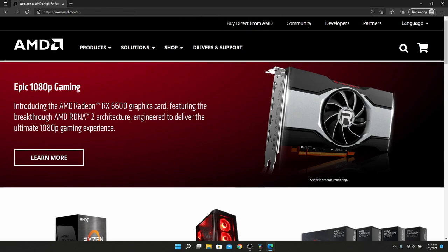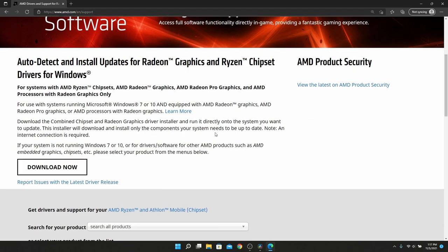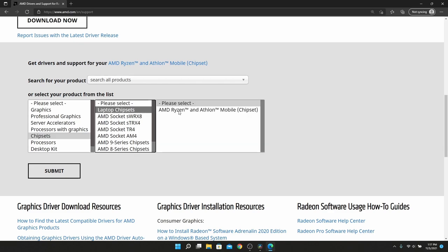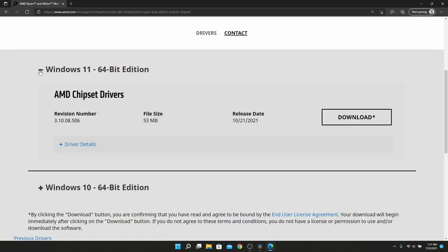So you can go to AMD.com, go to drivers and support. You can scroll past the auto detect and go down to find your product from the list. So we want chipset, laptop chipsets, and there's only one here. Once you click submit, you'll have versions for Windows 11 and Windows 10. Of course, you want the Windows 11 one. Just hit download and you'll want to install this.